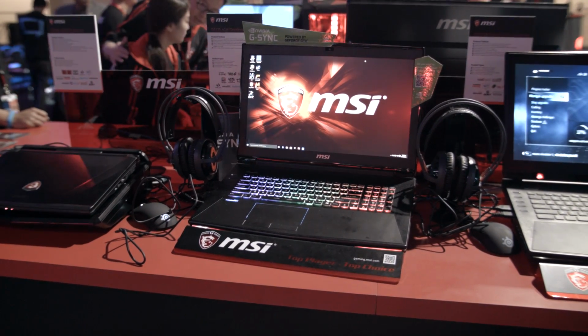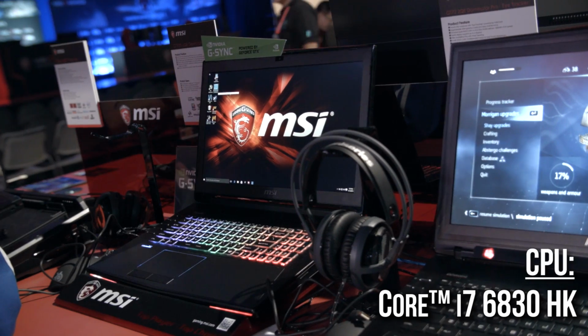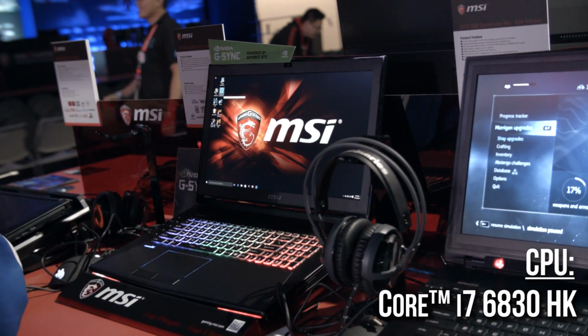generation product. So first of all, this is running the all-new Core i7 6820HK. Yes, K. Overclocking on a notebook. We've talked about this on WAN Show. Now it's real. MSI figures you can peak at around 4.2 gigahertz if you overclock on a quad core on a laptop. And you can run sustained probably in the neighborhood of about 4 gigahertz.